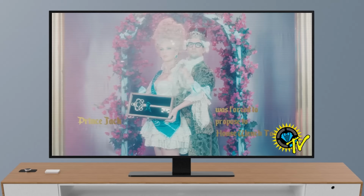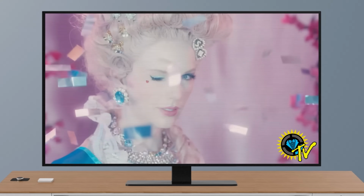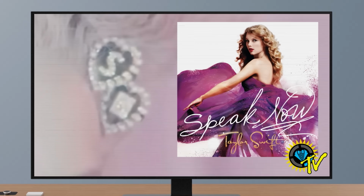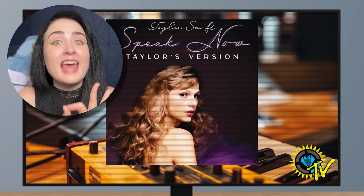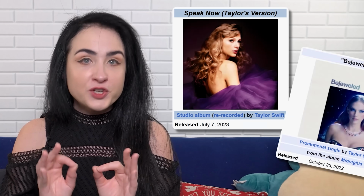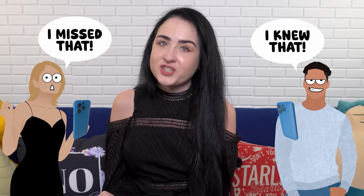For example, if you watch the Bejeweled music video and pause it right about there, do you see it? That SN in her hair clips? That stands for Speak Now, Taylor's third studio album, which would then go on to be re-recorded and released less than a year later. Yeah, these Easter eggs can be that subtle. In fact, this clue actually predates the official announcement of the Taylor's Version by several months, so you'll have to let me know in the comments below if you caught this early or only noticed it after the official announcement.